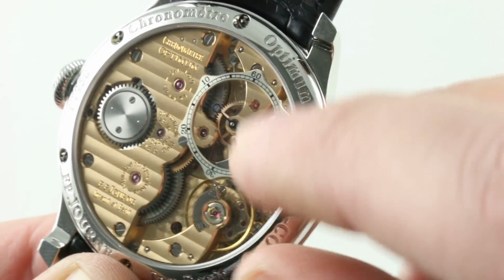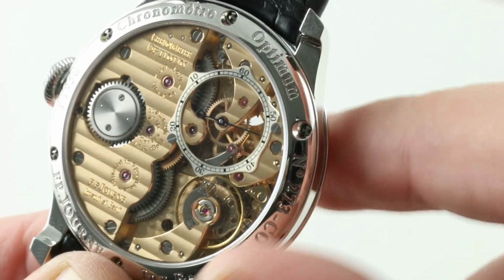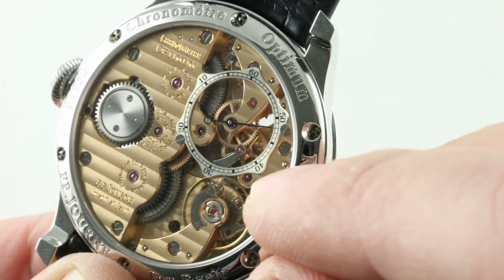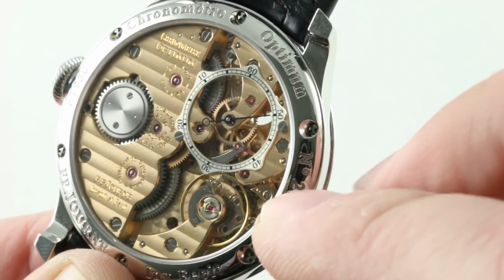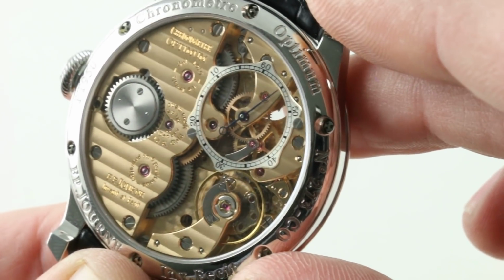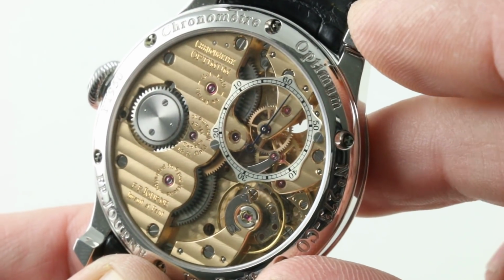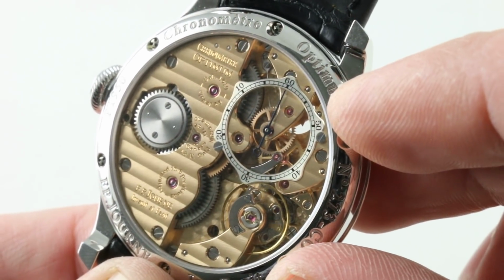Now, there are other features. You've got the remontoir constant force device. It takes the place of a fusee, for example, on a long. It's constant force. You've got the twin barrels in parallel. You've got 6-position adjustment. A COSC chronometer is generally adjusted in 5 positions. This watch is adjusted in 6. No place for timing variation to hide.